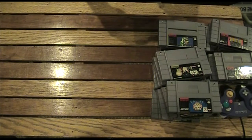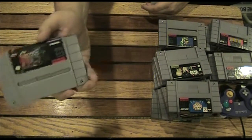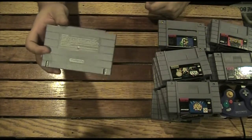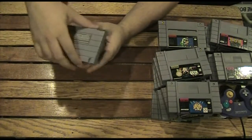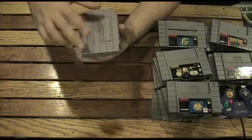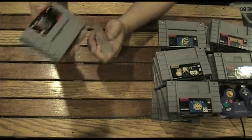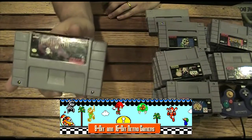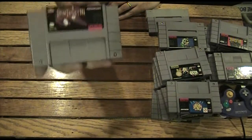Really excited about this one. Finally have Contra 3 Alien Wars. It actually came with the back case completely shot. The back had like a big smash in it, and I had taken a good copy of Mario Paint, an extra one that I had, and just basically swapped it out and put the back on. So we restored that to a really good condition. Also, through the group, got a copy of Final Fantasy 3. So can't go wrong with that one. Final Fantasy 3, very fun RPG.